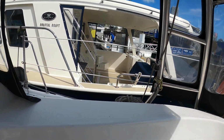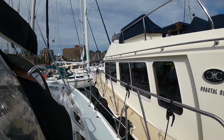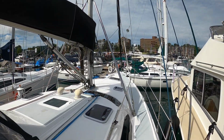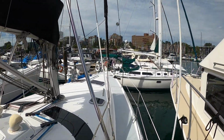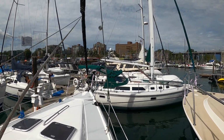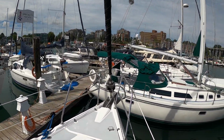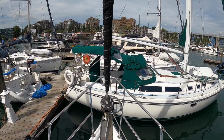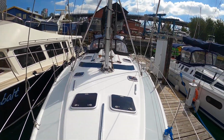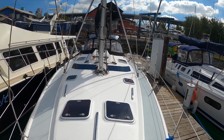Take a look at the front. Wow. It's a nice walk path here. I don't know, what do you think? Is that a little bit bigger than ours? Maybe just a tiny bit. Look how beamy that is. So different.